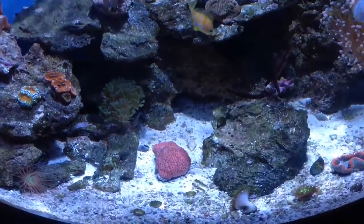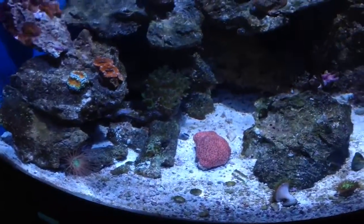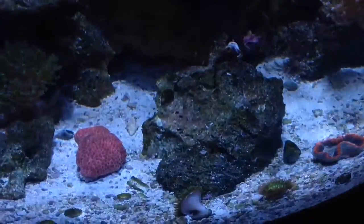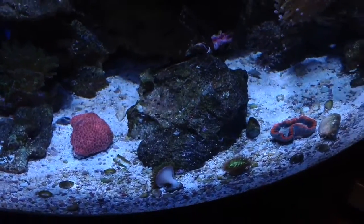Goniopora was doing okay. He closed up because I had a couple emerald crabs walking on it and he didn't like it, so it closed up. It'll open up in a little while. As you see, it's about to start coming out again. I can see some of the polyps sticking their heads out of the coral there.